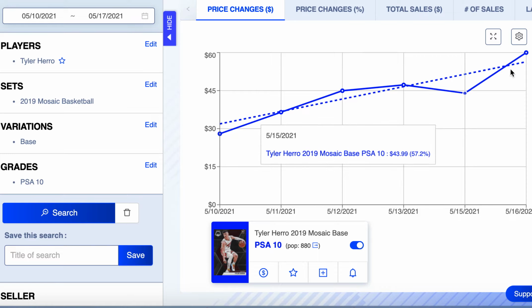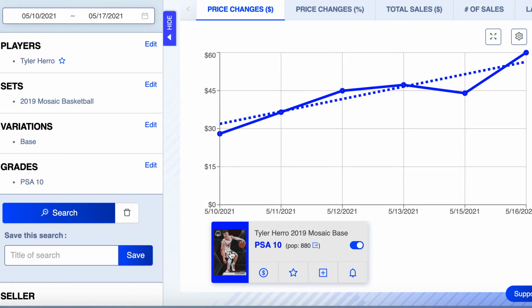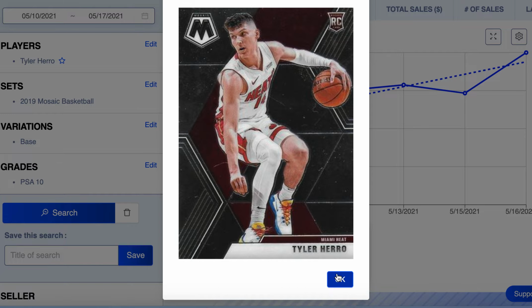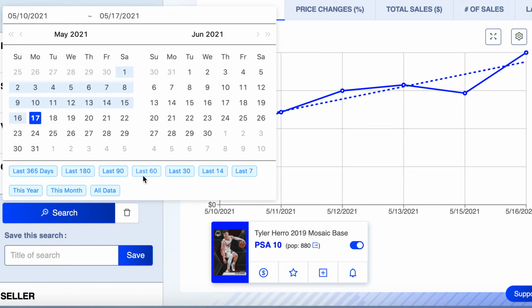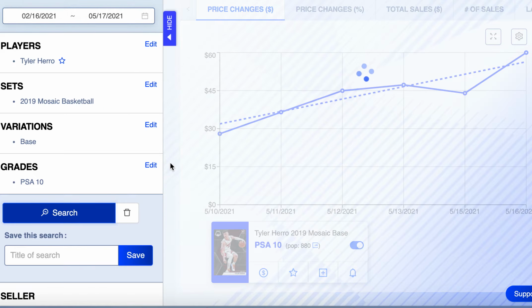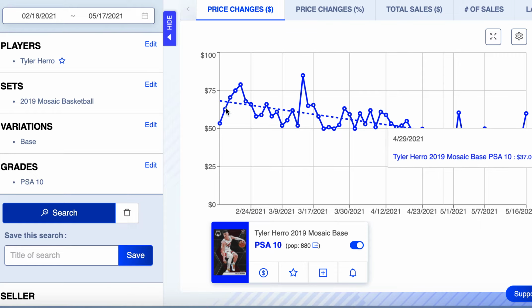$28 to start the week. Went nothing but up all the way to 60. Of course, the Heat are in the playoffs, right? I think they got the 6th seed. And Tyler Herro will certainly be a part of that. Everyone seems to be back and healthy. Let's pull this card back 90 days and see what we're looking at. The reason I pull it back 90 days is to really get a broader picture of what's going on here.